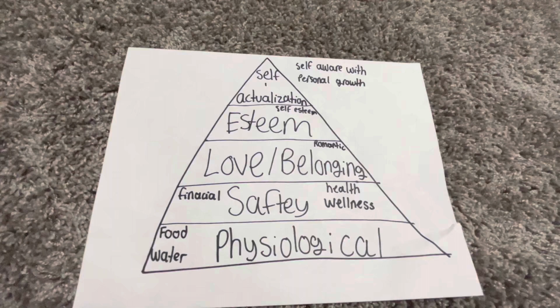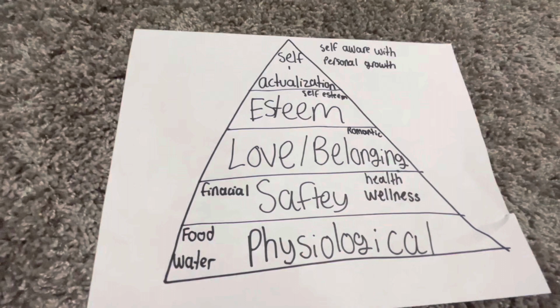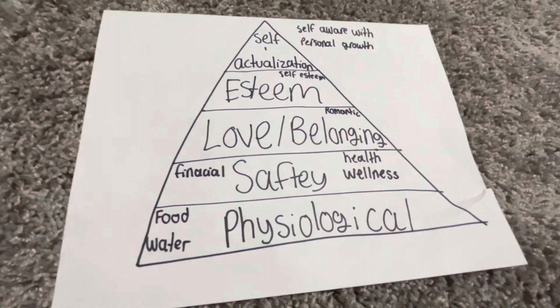Okay. Moving on, the fourth level is esteem. That's basically your self-esteem. And the last level is self-actualization. I said that one, but that doesn't matter. Self-actualization refers to the need people have to achieve their full potential as humans. And that's the basics of the theory.